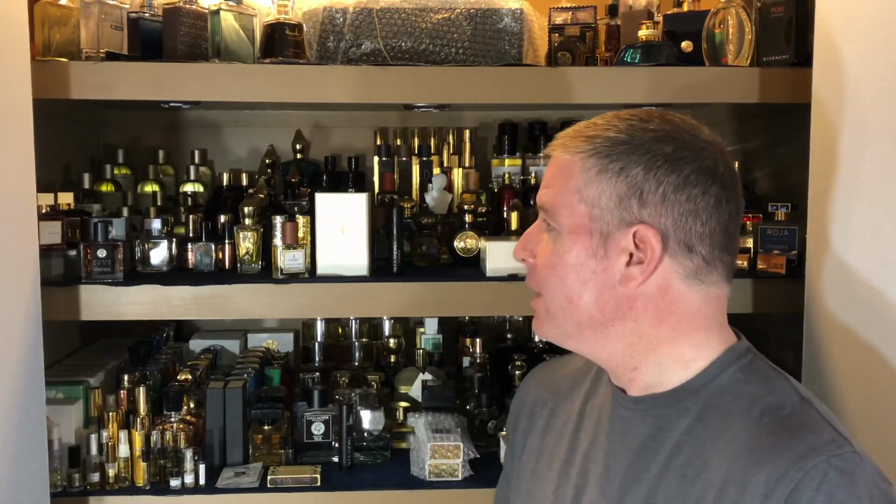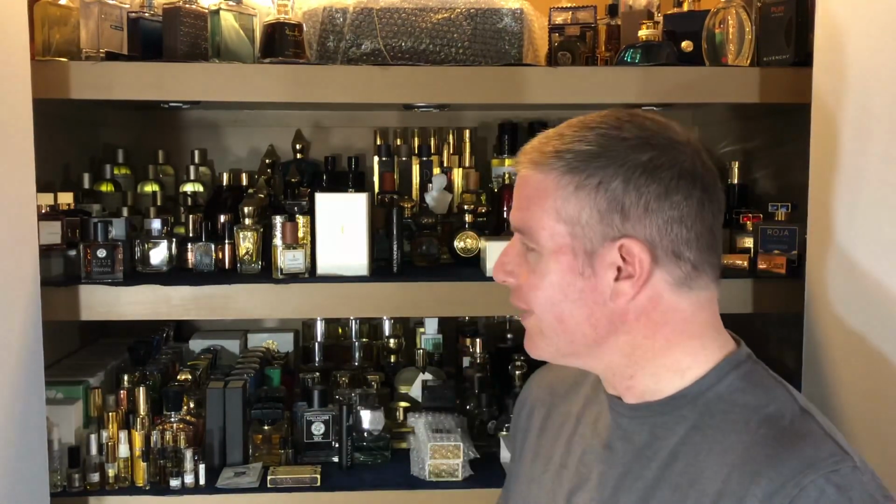I do get some tonka bean in this one. You still get almost a boozy opening, which is really, really nice. I like that. Maybe a little bit of tobacco, not picking up too much tobacco in this. And then the coffee, I do get maybe hints of it. It's kind of a darker blended coffee maybe. And you get a little bit of chocolatiness going on in there. It's just a really nice, blended fragrance.